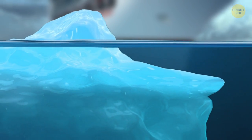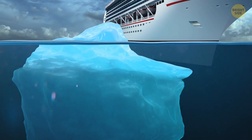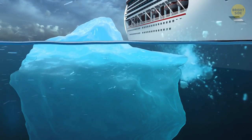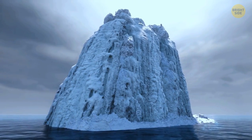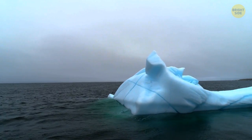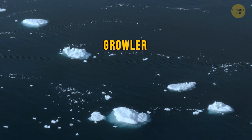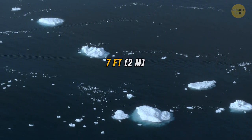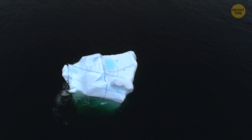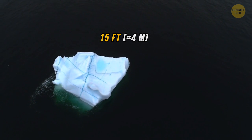Beneath the waves, it can have jagged edges in random places. A ship can easily get too close without realizing it, resulting in serious damage to the bottom of the boat. And it's not just big icebergs you have to watch out for. Smaller ones, which are more difficult to spot, can prove to be just as dangerous. A growler, for example, is under 7 feet long, with just a bit more than 3 feet showing above the water. And a slightly larger bergy bit is less than 15 feet in size.